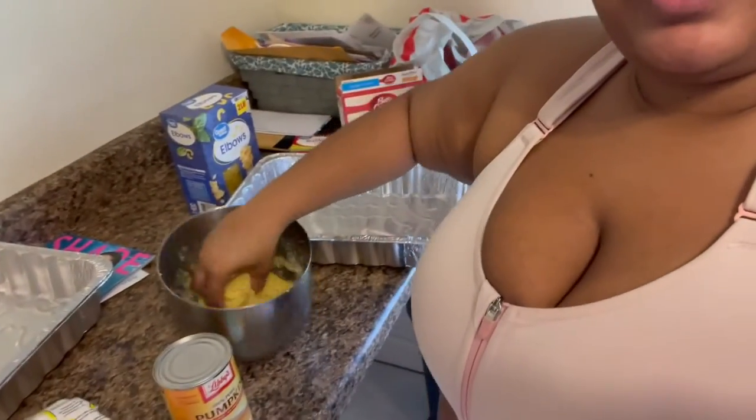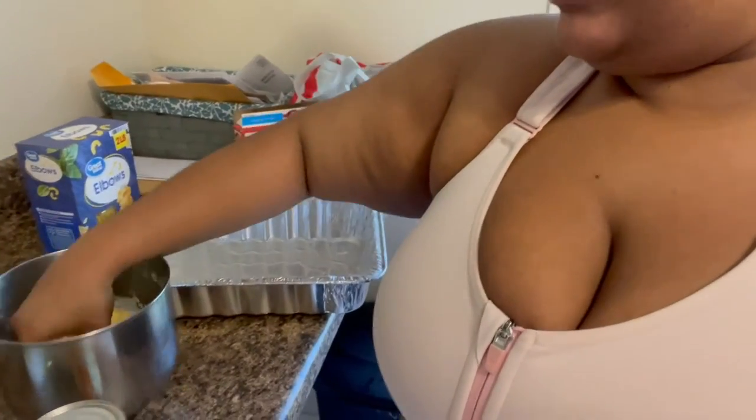All right guys, sorry, I have a messy hand. This is the bottom of the pumpkin gooey cake. This is the dough. Let me see if I can pick it up. I really like baking, guys. It's so much better than cooking. I'm gonna layer this at the bottom of the pan and you'll see what it looks like at the end. It's my favorite thing to make in the holiday season, pumpkin gooey cake. So good. All right, I'll be right back.